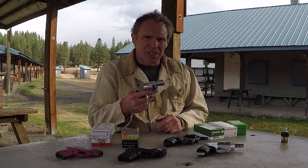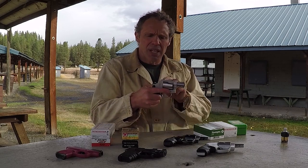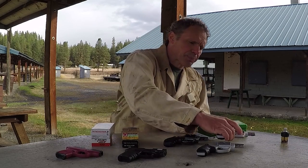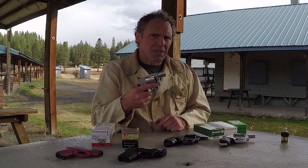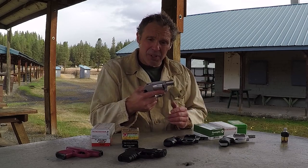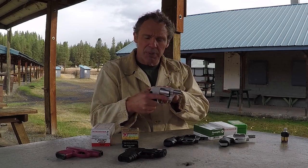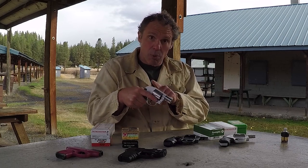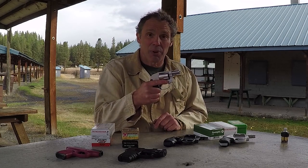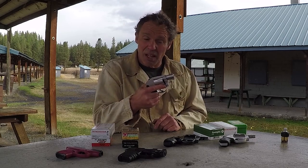This is a Model 637 Smith & Wesson, and it's an airweight. It also has a frame-mounted firing pin, not a hammer-mounted firing pin. This is a Smith & Wesson Model 638. It's basically the same as the 637, but it has a shrouded hammer. Now, there's a lot of these that are hammerless, but this has a shrouded hammer, so the hammer won't get caught on your clothing, but you can still cock the hammer of this revolver if you choose to use single-action capability instead of the double-action.